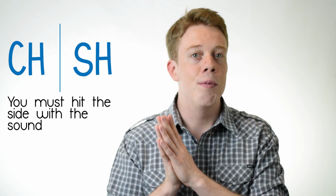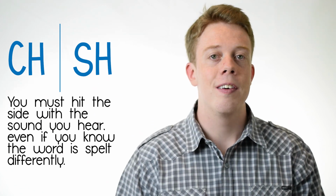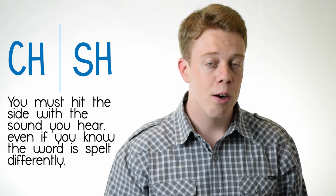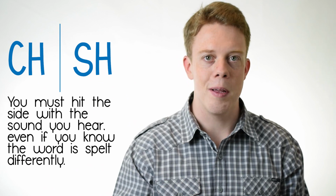One person will say a word which has either a ch or sh sound in it. The other person will listen and hit the side of the board or the side of the paper which matches the sound they hear. The rule is you must hit the side with the sound you hear, even if you know the word is spelt differently. After a few words, swap positions so both people have a go at saying the words and listening for the words. This game will really encourage the person who has to say the sounds to focus on saying it correctly and not just be satisfied by knowing how to spell the word.